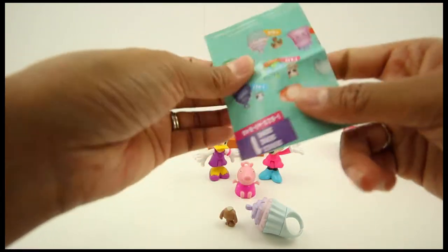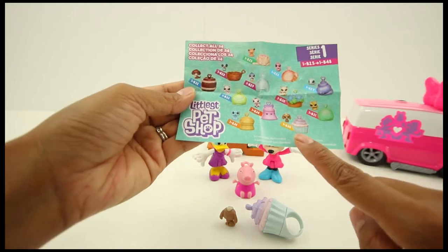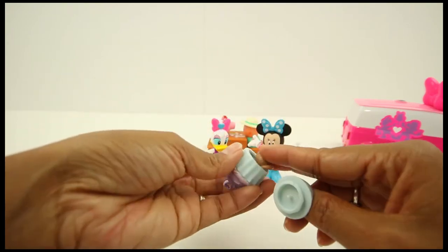Let's check the collector's guide. This is the one that we got. And looks like there's a few more of them on this collection. And you can put the puppy inside, just like this, and wear it.